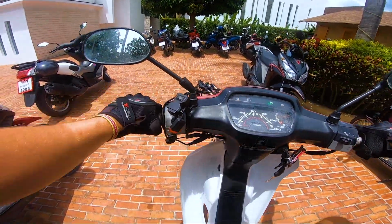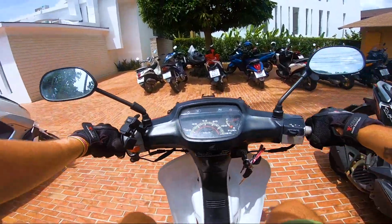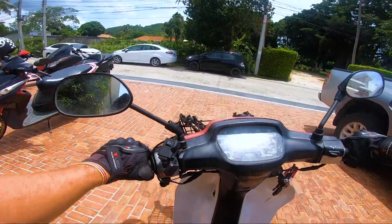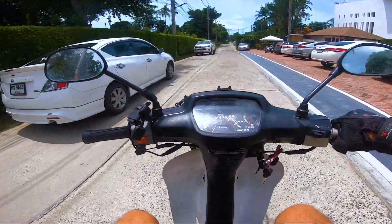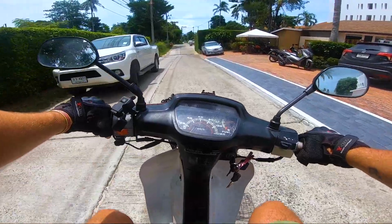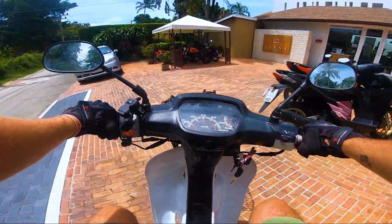And as you can see, there's a lot of parked cars and motorbikes. This place is, I'd say, almost full. The clientele is a mix of Europeans and British people, a few Americans. And they're quite young as well. It's not all just retired people, like it was in Hua Hin. Hua Hin was a little bit of a retirement home, if I'm honest. Samui is a bit of a younger crowd.